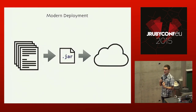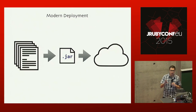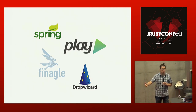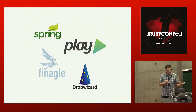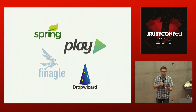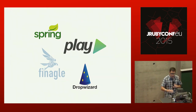either by embedding Tomcat or Jetty into our application or by using Netty, as I showed in my example. The application itself should be completely self-contained. And this is not just what we're seeing with JRuby, but it's also what we're seeing with the rest of the Java ecosystem. So I mentioned WildFly Swarm, Spring Boot, Play and Finagle, both use Netty, which I showed earlier, Dropwizard. These are all tools that are gaining market share in the Java ecosystem, and they're all containerless. They're using this modern deployment style.